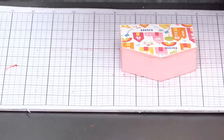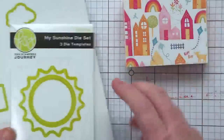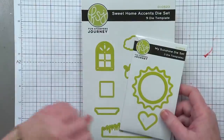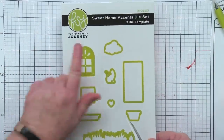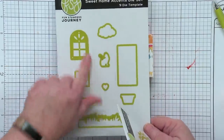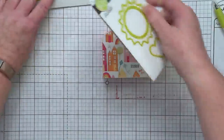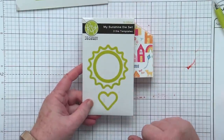And then I'm going to set this aside and bring in a fun little die set that I'm going to use. The two die sets that I'm going to use for this particular shelf sitter are, first of all, the Sweet Home Accents die set. Absolutely love this darling little die set. So many things you can do with it. And I'm also going to use the My Sunshine die set, which we used earlier.